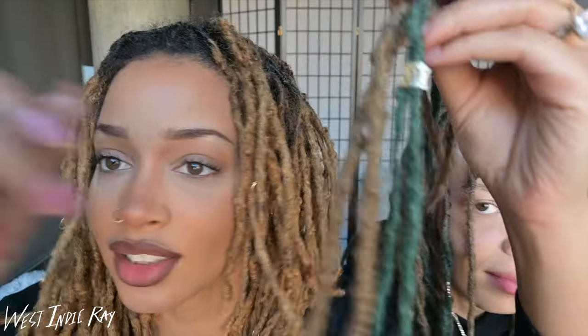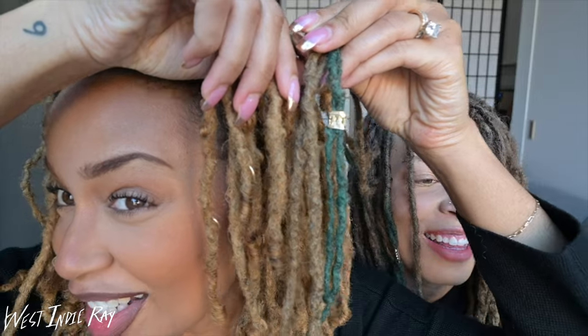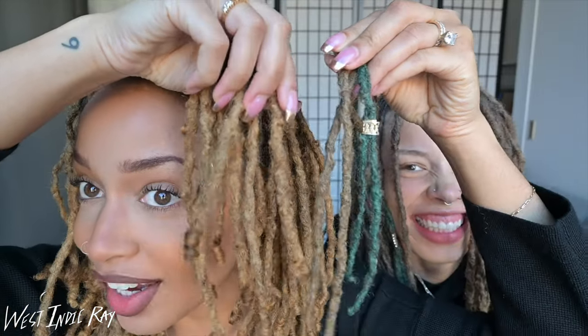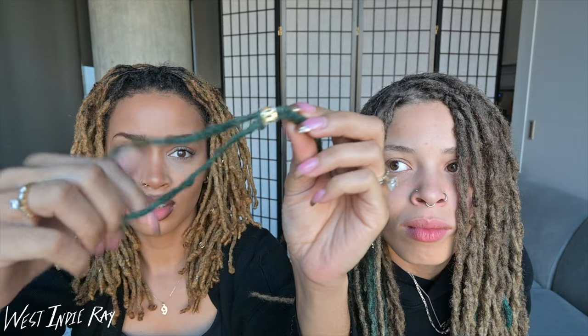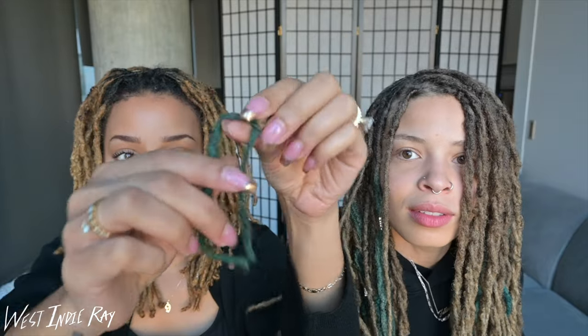So this is her hair and these are my locks. They honestly look like they could be on the same head. But hers are a little bit thinner than mine. And I just want to show you guys, this is one that was together. I don't know why this one was so small, do you know? No. Like over time or just the way that you did it? No, it could have just been small from the start. This one is giving sister lock. This one is giving not sister lock.